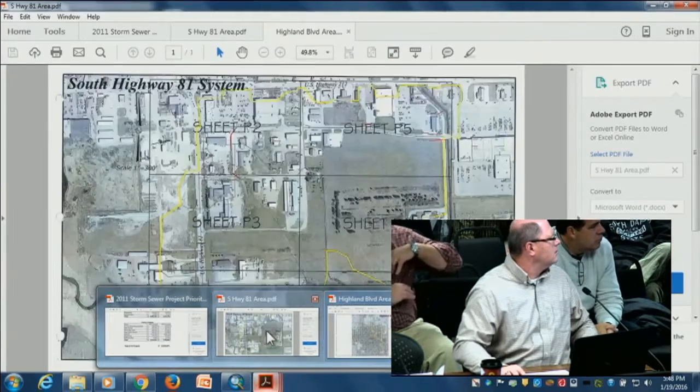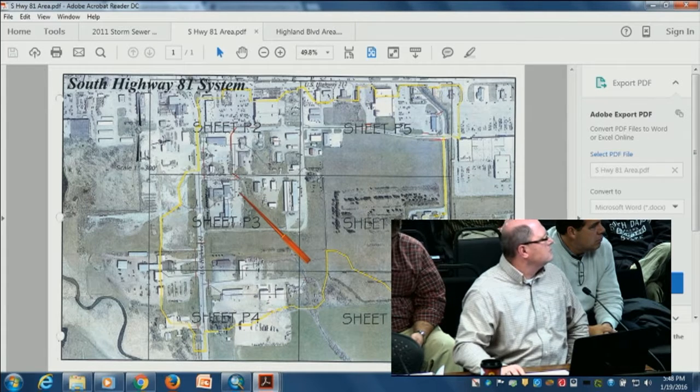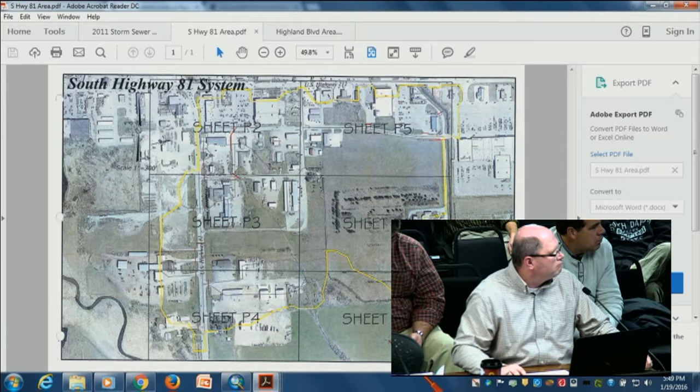Shane, can you go back to that other map on the South 81? Because what you're talking about leads into my next question. That page 6 and page 7, who owns that property? Is that city-owned property, or does anybody know? I believe the city owns both of those, yep. So when you're talking about banking wetlands, some of that could be used in that. Correct.